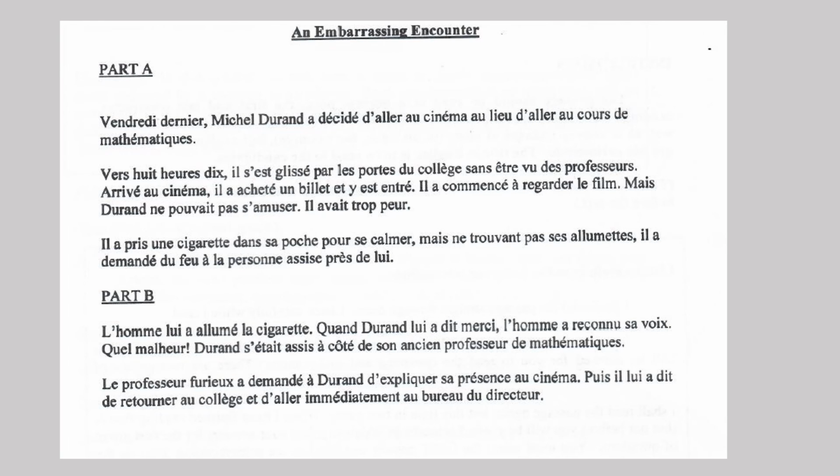So this is what I read. I don't think that there's vocabulary which is particularly difficult. If you look at part A, maybe au lieu de in the first sentence means instead of, which is very important to understand here. Okay. Maybe il a demandé du feu à la personne assise près de lui, which is the last sentence. Demander du feu is to ask for a light, you know, when somebody is smoking. All right, so that is part A. And for part B, I don't really see anything which is particularly difficult. So this was the text.